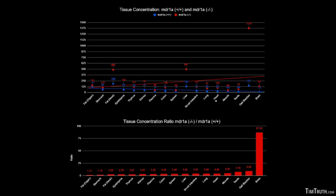And we see in this chart how much more ivermectin accumulates in various tissues with and without this gene mutation, which corresponds to reduced PGP expression. And what we see is 87 times more ivermectin accumulating in the brains of the MDR1A negative polymorphism, and 7.45 times more ivermectin in the testes when they have this genetic predisposition, limiting the amount of P glycoprotein.